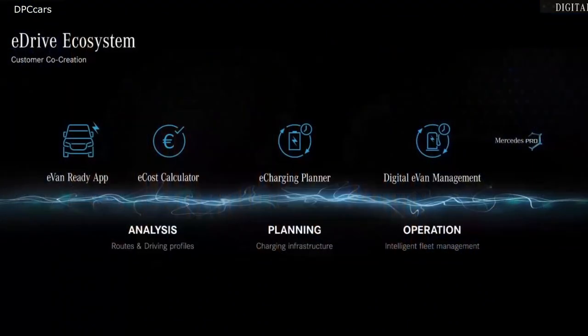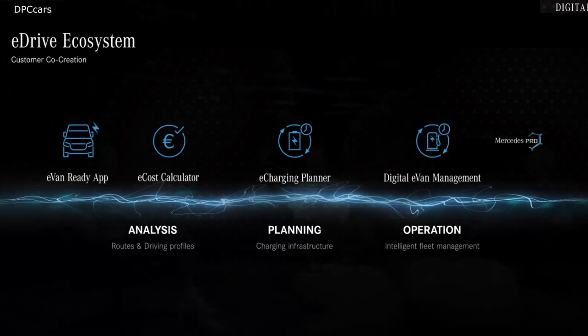Okay, intriguing. Tell me more, please. Well, our eDrive ecosystem helps with the planning and establishment of an electric fleet and charging infrastructure. Our apps and tools allow customers to analyze routes, calculate costs, and support fleet managers in operations of their fleet. In this way, they can gain full transparency to whether an electric vehicle is right for their needs or not. So again, it's also about giving customers lots of flexibility. How do you do that?